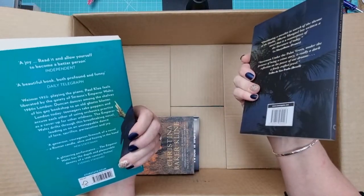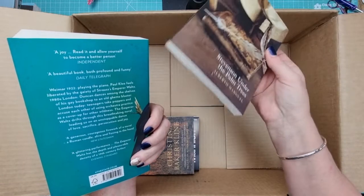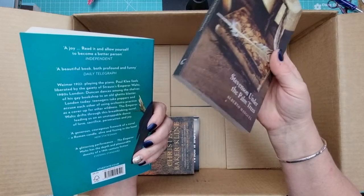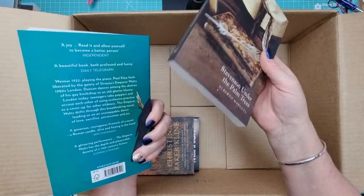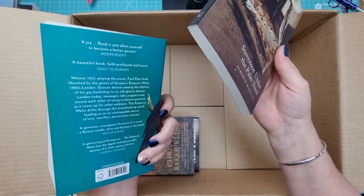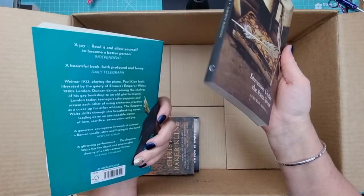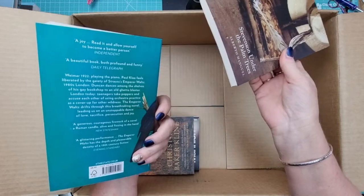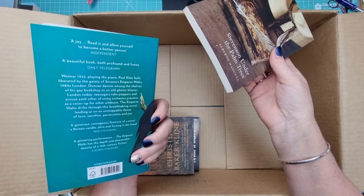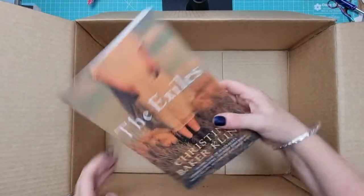This one, A Joy to Read. Read it, allow yourself to become a better person, by the Independent Daily Telegraph. A beautiful book, both profound and funny. It's actually set in a couple of places: Weimar in 1922, playing the piano, and then 1980s in London. So that must jump around a little bit. A glittering performance. The Emperor Waltz has the depth and pleasurable density of 19th century fiction. Awesome. That's a pretty good wrap for that one.